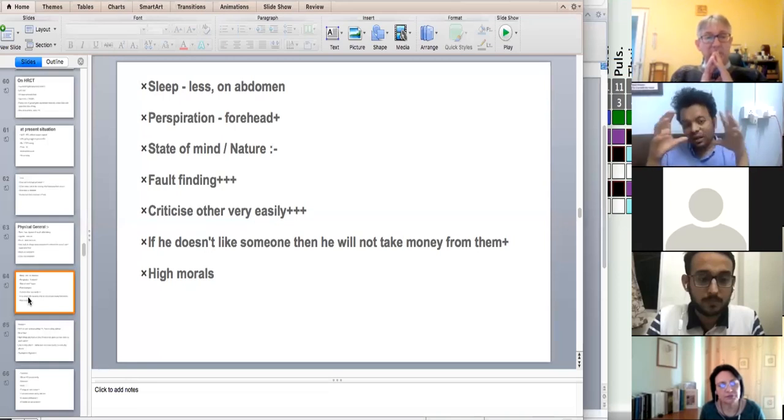So you have to understand, this is the acute presenting totality. And our prescription has to be based on this acute presenting totality. If we make the mistake of prescribing only on the mind state, we will miss the acute presenting totality.